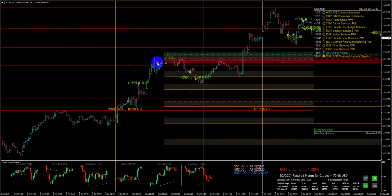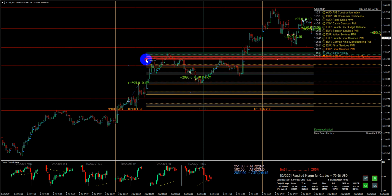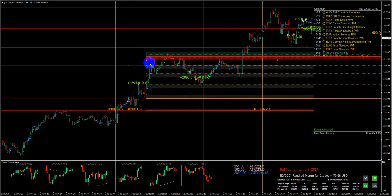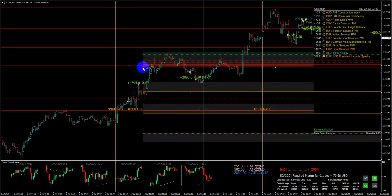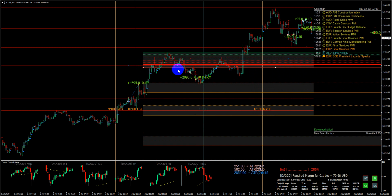Somehow I figured out this short. I don't remember exactly how I figured it out, but most probably something like this. Maybe something like this or something like this. And then I decided that there is a possibility for a retrace right here. Now I was perhaps counting on more.